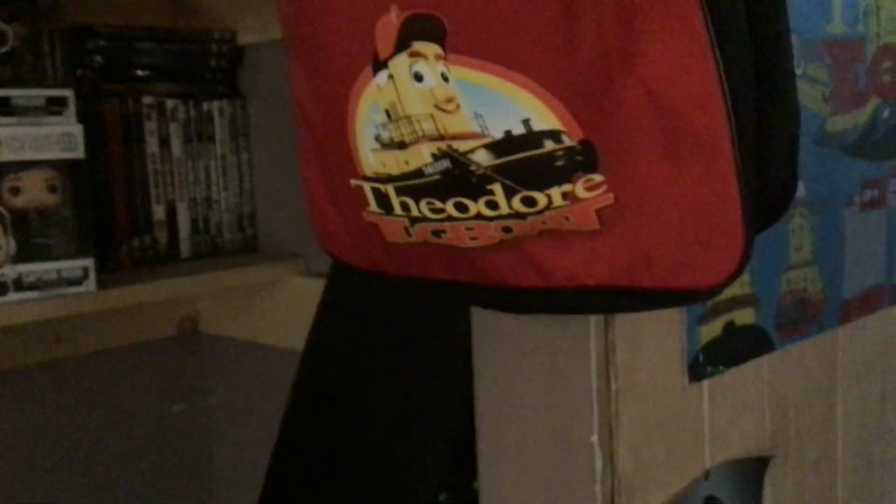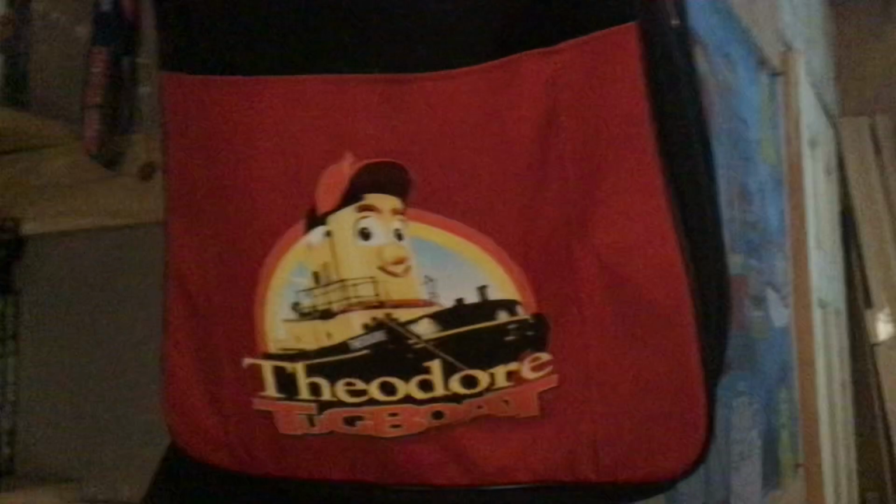Yeah, this part, I do need to show you guys. I have some stuff mounted on my walls, and I do have quite some stuff over here. Let me just show you really fast. This was in the lot. Here's my Theodore backpack. There's a hole at the top here because of my dogs, unfortunately. It's a cool backpack. I might want to get another one, I'm not entirely sure. But anyway, I'll show you over here.